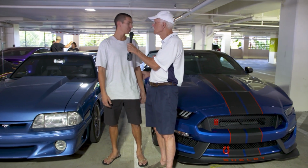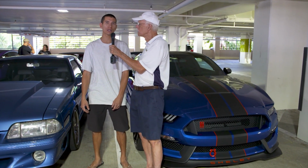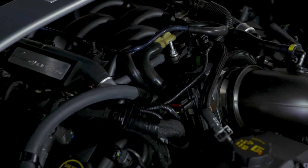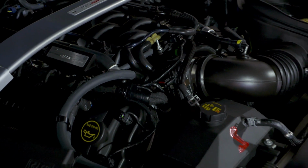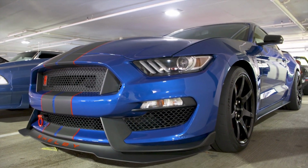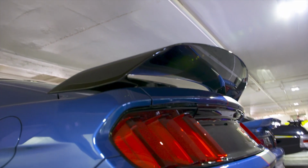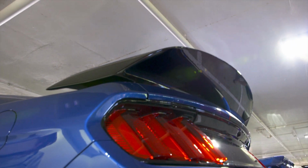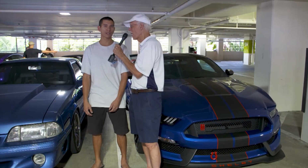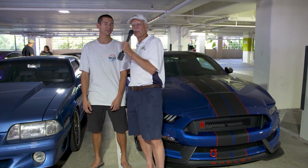This one, the newer one, is a 2017 GT350R. It's all stock. It's got 526 horsepower. What does the R stand for? The R is supposed to be for a race model. With these cars, you can get the GT350, and they come with various options. Well, stripped down to the basics, but fast. That's right. Yeah. Okay, good. Thanks.